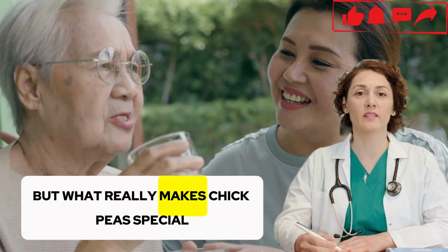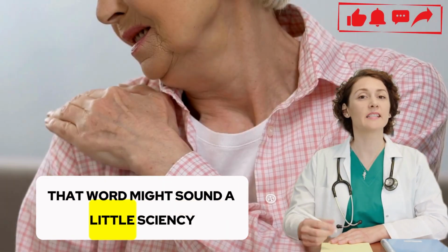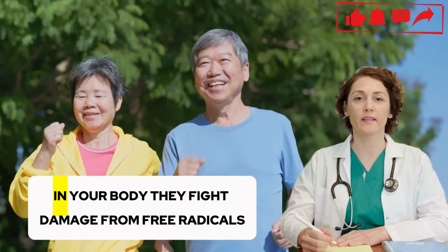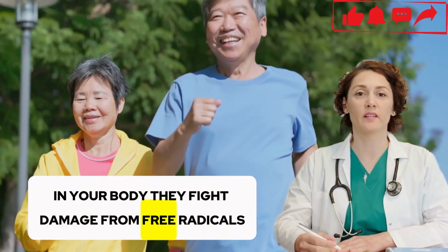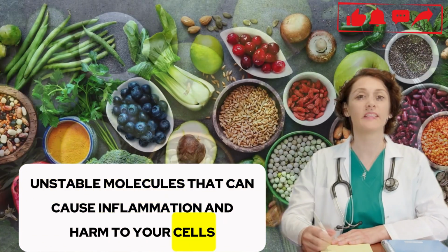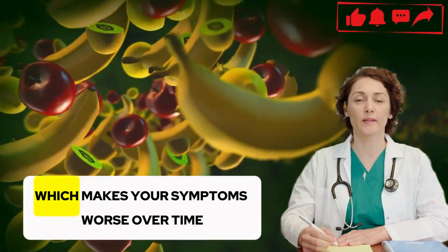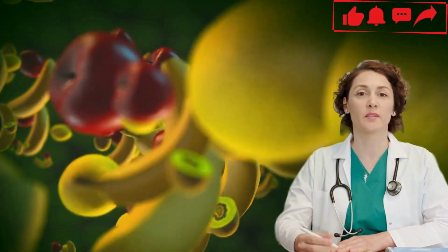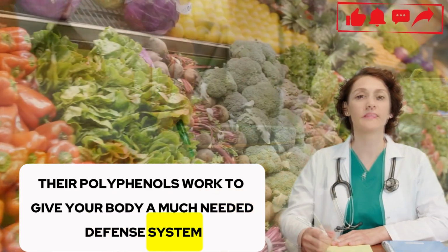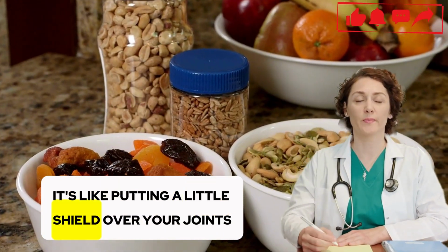But what really makes chickpeas special is their abundance of polyphenols. That word might sound a little sciencey, but all it means is natural substances that act as antioxidants in your body. They fight damage from free radicals, unstable molecules that can cause inflammation and harm to your cells. If you have arthritis, your body is probably dealing with oxidative stress, which makes your symptoms worse over time. That's where chickpeas come in. Their polyphenols work to give your body a much-needed defense system, reducing inflammation and protecting your cells. Every time you eat them, it's like putting a little shield over your joints.